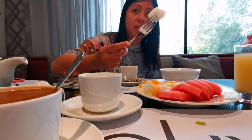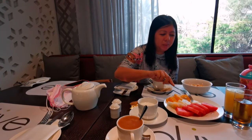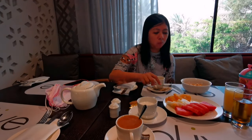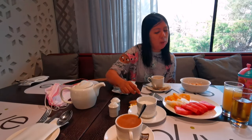Amazing, this is the first time I eat this one. Di ba sila marunong kumain ng ganito? Hindi masarap. Pero nakadalawa ka na.